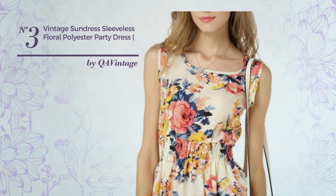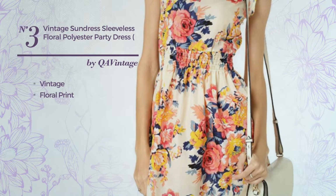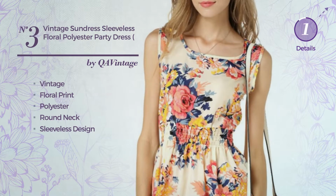Number 3, an all-night club suit dress. Featuring a vintage with floral print, produced with comfortable polyester, this dress includes round neck and sleeveless design. Available only in this color.